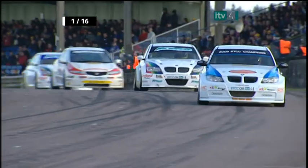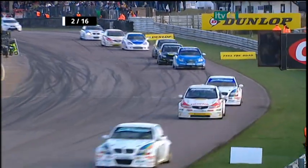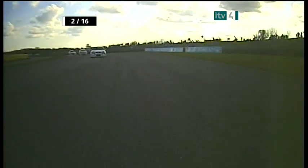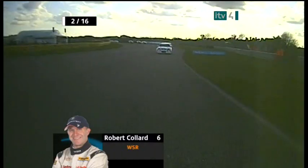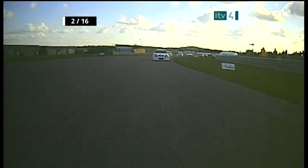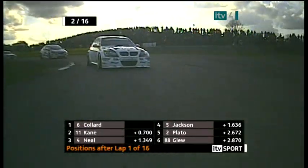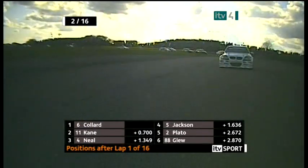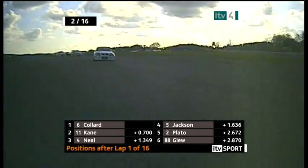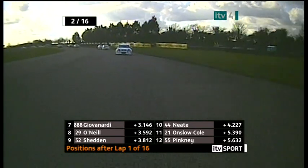Yeah, a few of them inadvertently going over the curbs just because they were carrying so much speed into that first chicane. So Collard leads, Kane in 2nd, Neal in 3rd, Jackson, Plato, Blue is ahead of Giovanardi in those 2 black Vectras. It's the new boy, Philip Blue, who's ahead of double win already here today for Fabrizio Giovanardi. And as we come back up towards the complex once again, still Rob Collard has the advantage over Stephen Kane, and then Matt Neal in 3rd place and Matt Jackson in 4th, and now things just beginning to settle down a little bit.